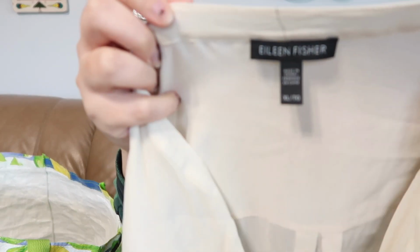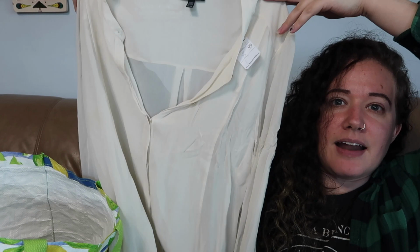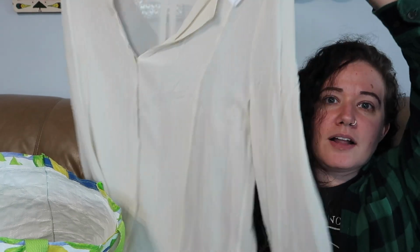This is silk and this is an extra large. I love my girl Eileen. This is gorgeous. It's like an ivory off-white color. Is it button front? I'm a mess, guys. Yes, hidden button front blouse. So love that, especially with silk fabric.